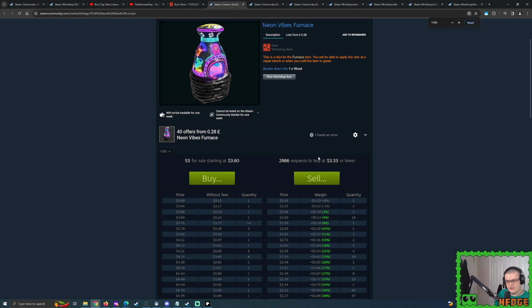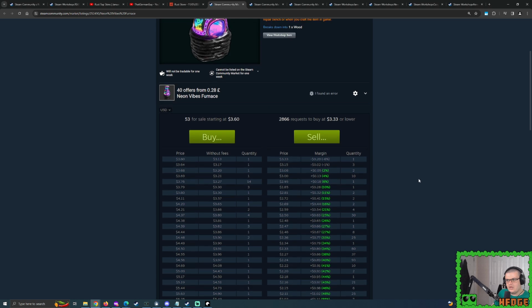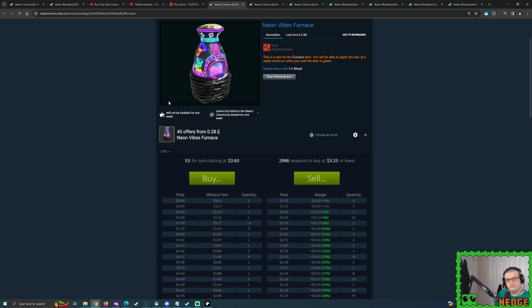So that's going to get bought out. That's going to rise up in price, and there's nothing stopping it going all the way up to $5 and beyond. That very likely has a very good future ahead of it regardless. The very nice, colourful design, the pink interior, very special and very unique compared to all the other furnaces.